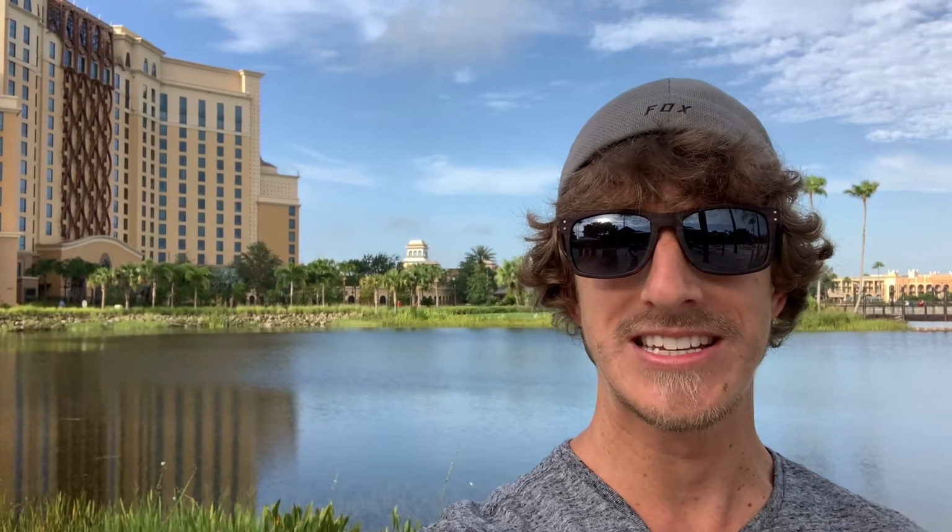Now today is our official checkout date here at Coronado Springs. We did only stay one night for our staycation, but it was so much fun. This is a moderate resort, so if you are interested in staying here, you definitely want to look it up on its website, but it definitely is worth it.